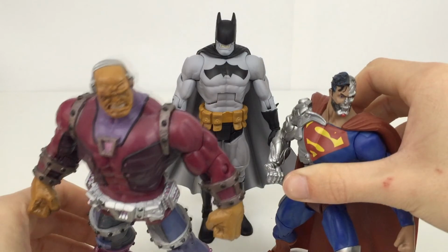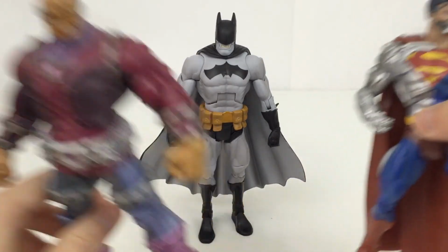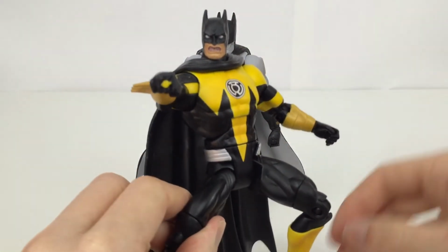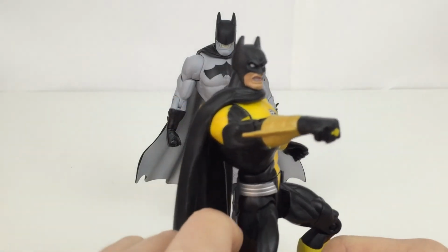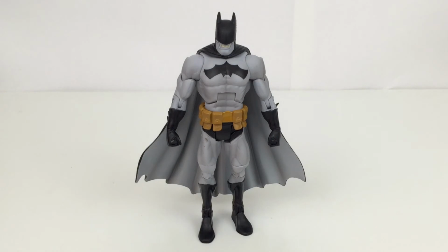I will also be reviewing these two guys soon. This is the Mongol and Cyborg Superman 2-pack, which I picked up a long time ago, and then also the Sinestro Corps Batman, which was a birthday present from my brother probably a couple of years ago now. So I will be going ahead and reviewing those just because they're sitting on the shelf and I haven't done a review of them for so long. I just want to get through a few older things before I open up all new stuff, especially with the DC Icons coming out at the end of the year. Cannot wait for that line. So I'm just going to get a few other DC things reviewed before then.